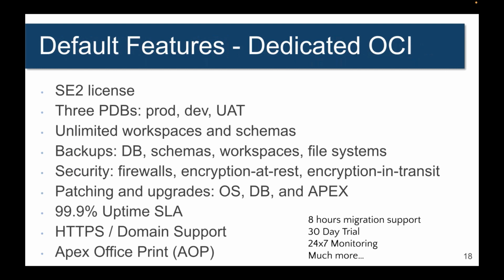Here's just some of the default features you get in the dedicated OCI package. You get the SE2 license. Of course, you get 3 databases. We build 3 databases for you, prod, dev, and a testing database. Again, we're embracing the mission critical production application, unlimited workspaces and schemas. Sure, create as many workspaces and schemas as you want. We configure the environments so they are backed up daily, along with exports and applications.